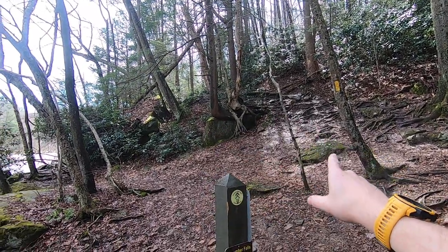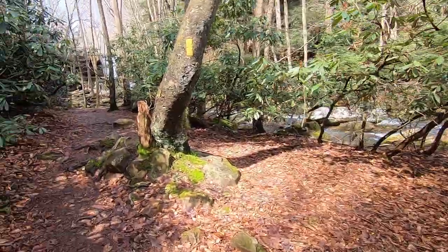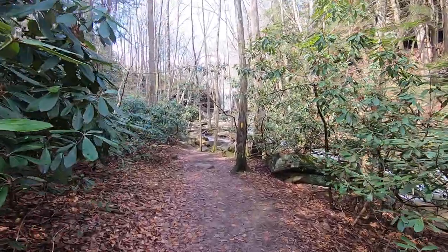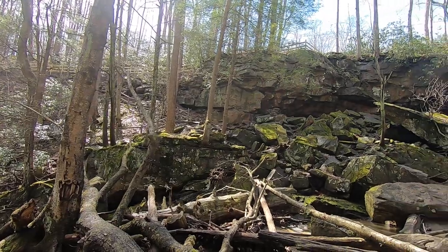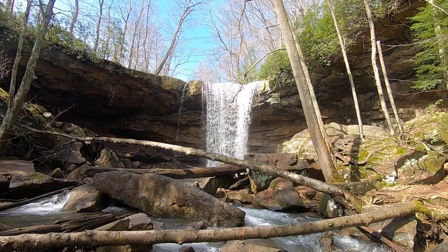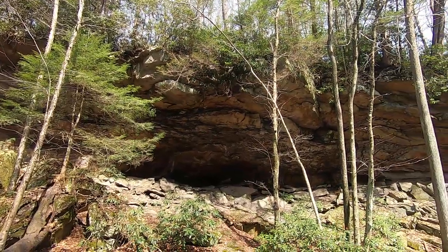Okay, so as I come down this hill, I noticed the river meets up with another river. And if I go this way, just a little bit further on the yellow blaze, there it is, Cucumber Falls. It is just worth the visit to go down into this gorge right here and just admire the view and admire the mighty sound of the falls. Especially this huge overhang right here. Wow.